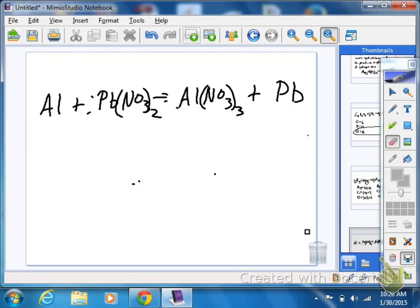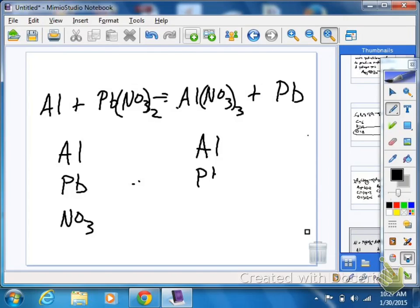There's a little key, a little hint that'll help you on this one, and it is the following. Anytime you've got polyatomic ions, like NO3, or anything off your polyatomic ion sheet, that's shown within a formula on either side or both sides, then don't split up your oxygens and your nitrogens. Don't say I've got 6 oxygens and 2 nitrogens and list them separately. The way you want to list them out is Al, Pb, and then NO3, all as one. And then on this side do the same order: Al, Pb, NO3.